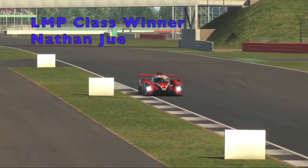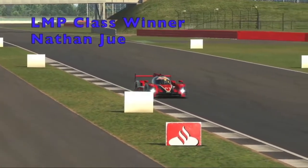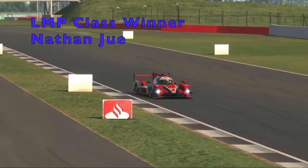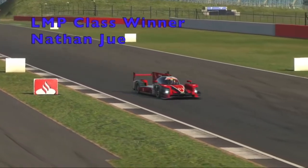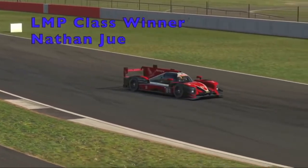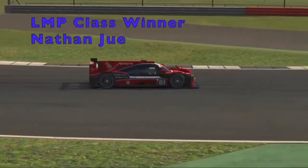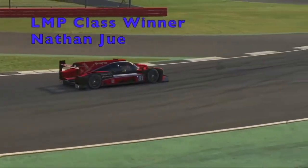I actually like Le Mans. I actually really dislike Silverstone. I think I'm always quite terrified every single time going through Club, and I crashed quite a few times in the first fast right-hander during practice, so a little scary going around that track, but yeah, definitely glad that I could keep it together for 90 minutes.